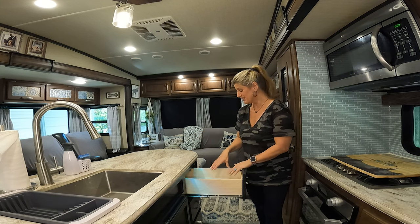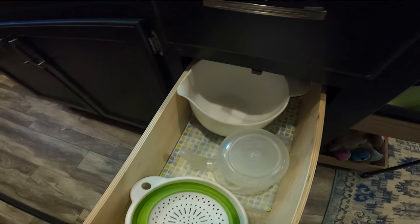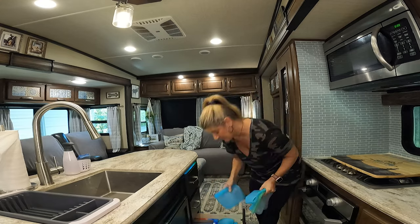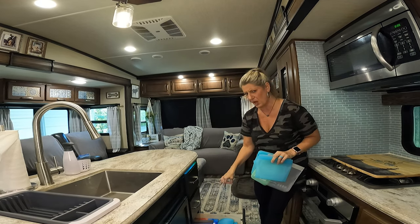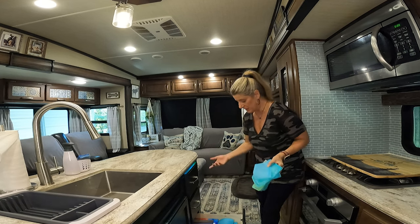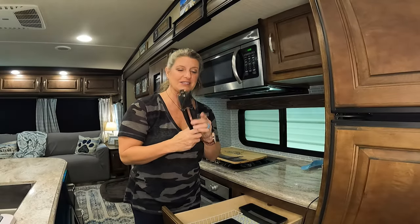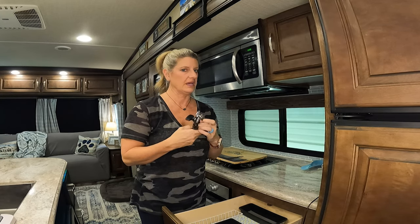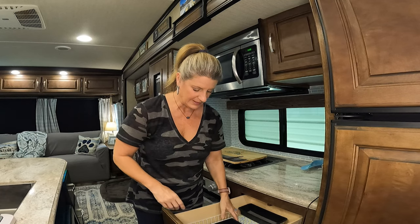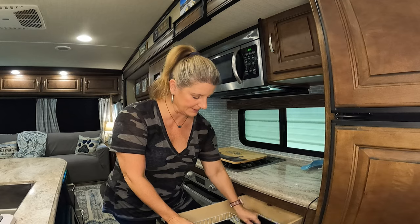As far as the drawers, I just have this utensil tray that I had gotten at the Dollar Tree in here. And then in this drawer, I have my collapsible colander and my mixing bowls. In the bottom one, I just have all my little stasher bags and Ziploc bags if I need just a throwaway one. In this drawer, there's nothing in here. I just have my horrible can opener. I need to get a new one. I think I probably got it at like the Dollar General or something. I shouldn't have done that.